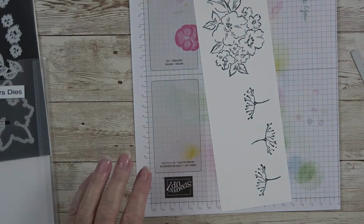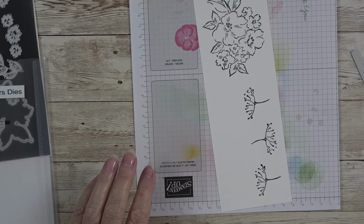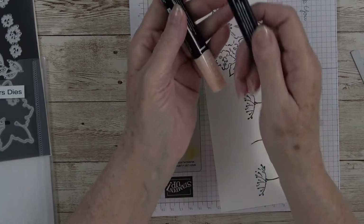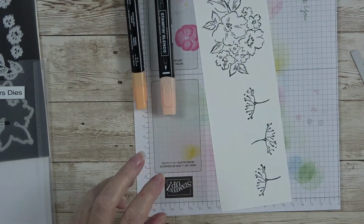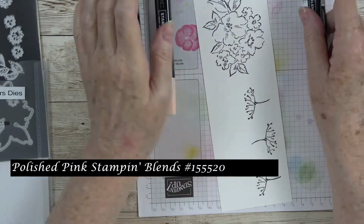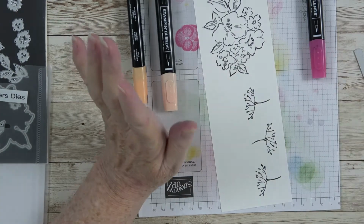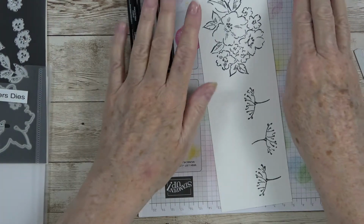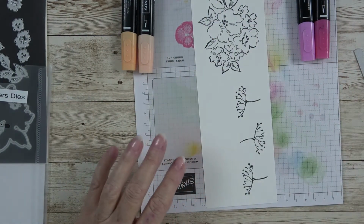So the colors that I have chosen for my flowers, you might not think to use these colors. I have my pale papaya, both the light and the dark. And I also have the dark polished pink. This is the dark one. I might grab the light as well. Yeah, let's grab the light polished pink. So those are my two colors that I'm going to use right now, and we're going to color this flower in.